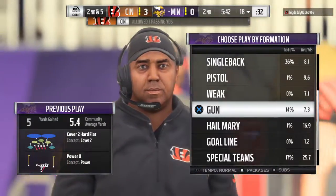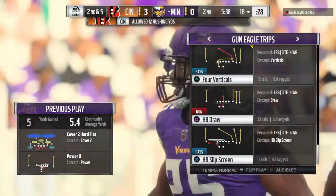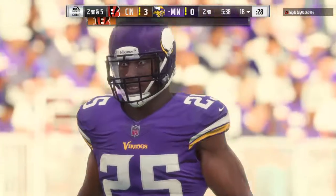Yeah, that defense is pretty set. Very much so. I mean, try and move the ball against their front and then try and throw it against Xavier Rhodes. Good luck to you.